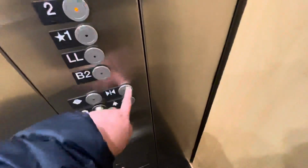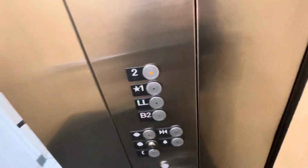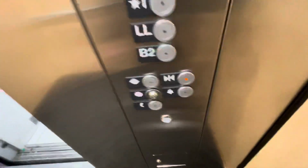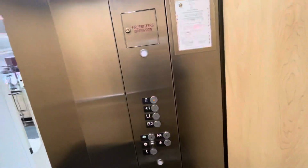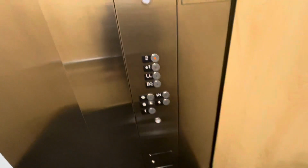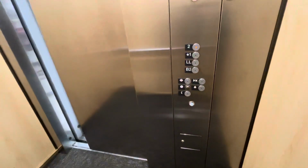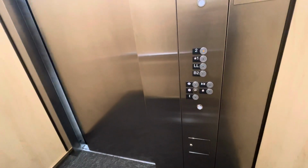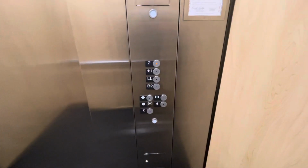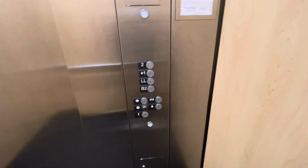Well, it's kind of sad that this Montgomery Vector got replaced by this by KONE because it was ADA compliant. And there goes that stupid door timer again. Watch the button go out. This thing runs very well for a KONE.